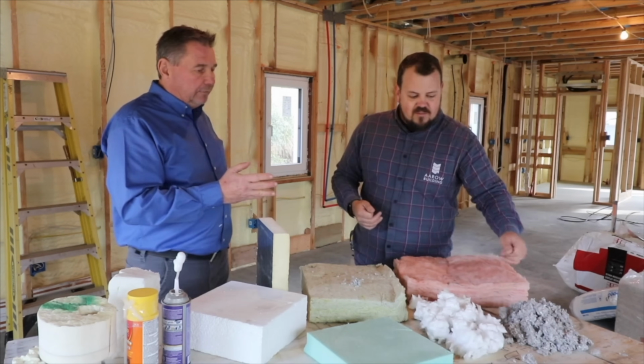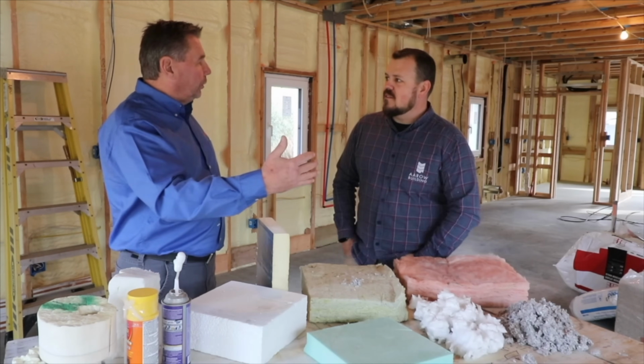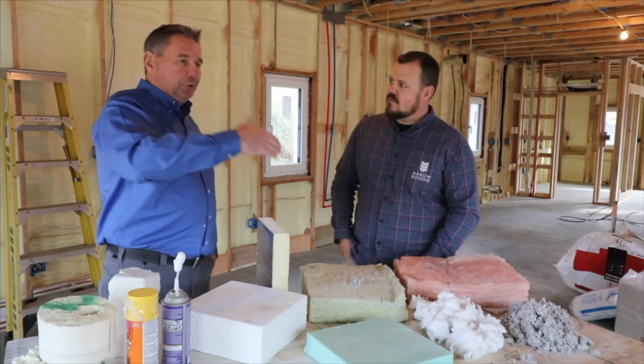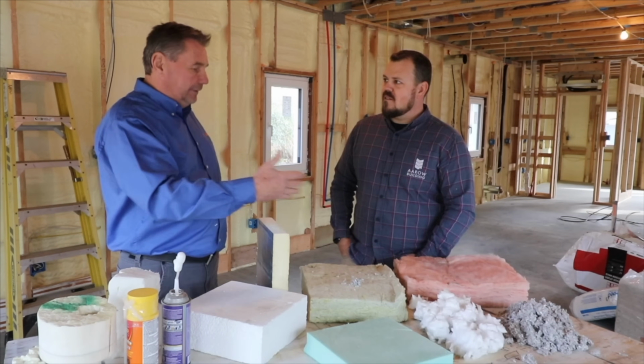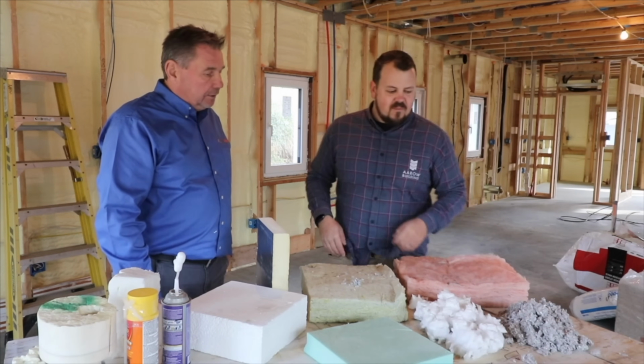Oh, absolutely. And we all want to believe that our walls are going to be dry and that we have little moisture that goes through them. It's not cellulose's fault that we get moisture inside a wall. It's what we've done to control the moisture. But if that happens, then it becomes a material that's really difficult to deal with. Yeah. To have to get that out.